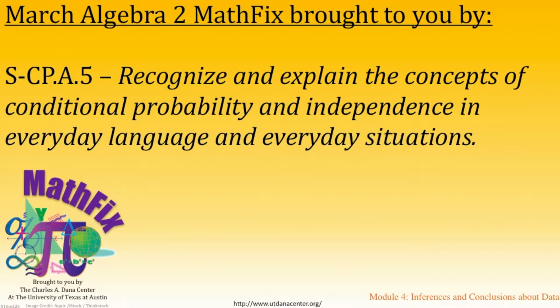Today's Math Fix is brought to you by S-CP.A.5, which asks students to recognize and explain the concepts of conditional probability and independence in everyday language and everyday situations. Let's take a look at our problem today.